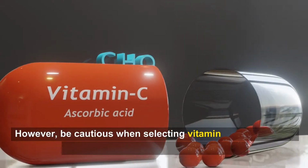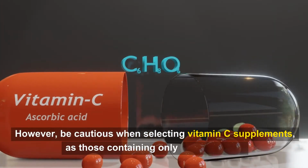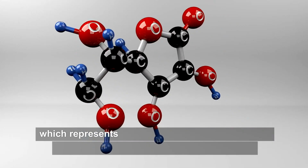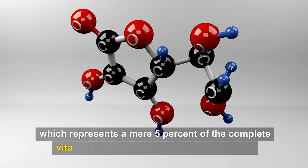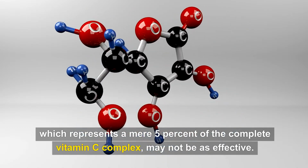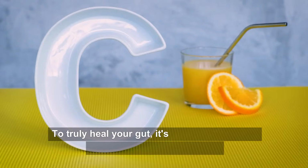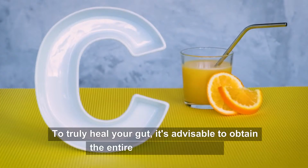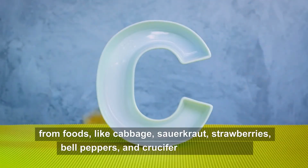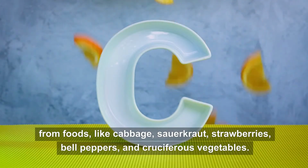However, be cautious when selecting vitamin C supplements, as those containing only ascorbic acid, which represents a mere 5% of the complete vitamin C complex, may not be as effective. To truly heal your gut, it's advisable to obtain the entire vitamin C complex from foods like cabbage, sauerkraut, strawberries, bell peppers, and cruciferous vegetables.